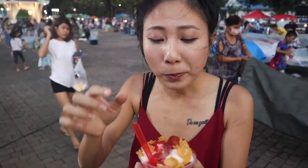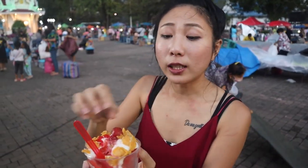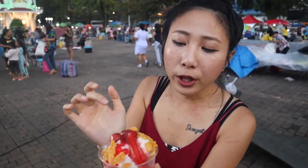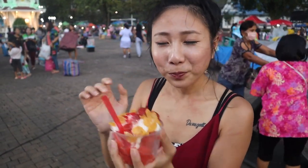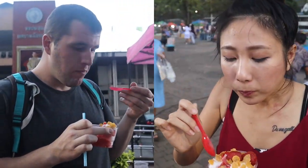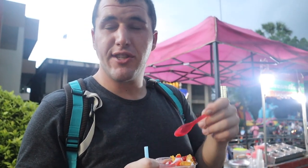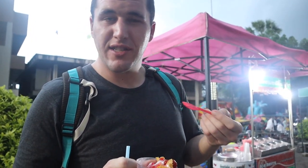Strawberry ice cream with some yogurt on top and some strawberry jelly and cereal. 20 baht. Pretty good, really refreshing. Strawberry ice cream is good. Corn flakes is a good little touch. A little crunch. It's like having yogurt cereal, kind of. It's really good. So literally, it's like having an ice cream yogurt cereal.